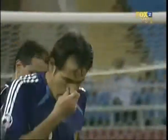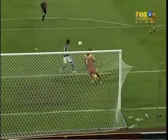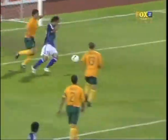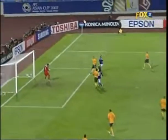Mark Schwarzer was just going to pick it up. Takahara pounced. Ball to the back post. Michael Beecham couldn't deal with it. And then Mark Milligan really just gets in Mark Schwarzer's way. Takahara was on hand to finish. He turns Mark Milligan in the box. Great feet. Left-footed strike. Japan bounced back.